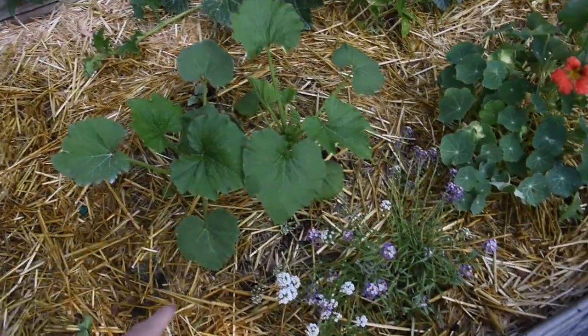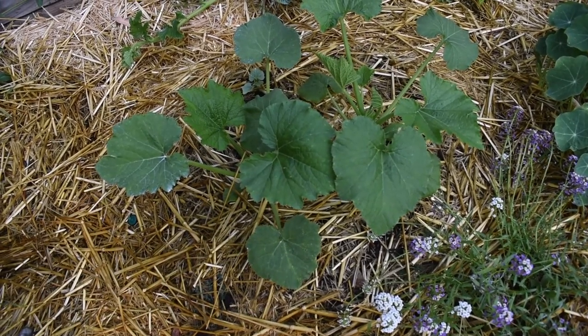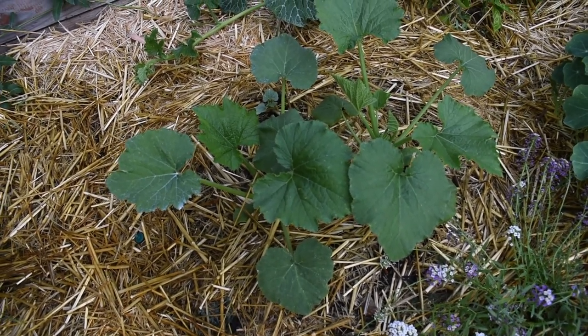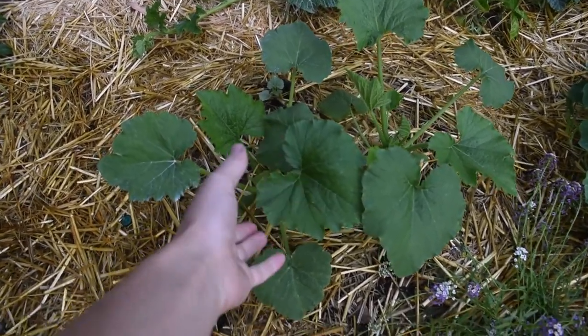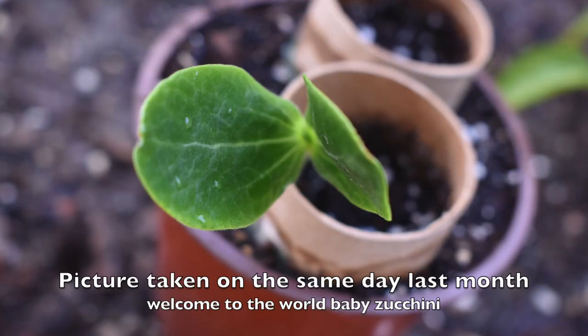So this is a big one. Last month's tour, I had no zucchini sprouted yet. It had been really chilly. I had tried 3 times to plant zucchini and they had not come up. So since last month, these have not only sprouted, but grown to this size, and they look like they are going to put on some blooms soon.